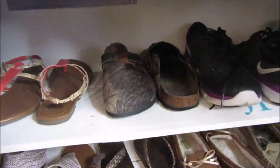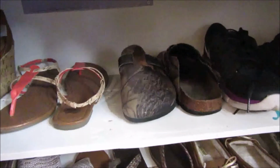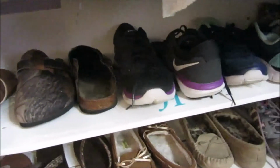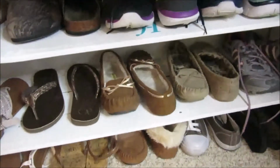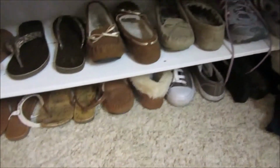And then I have these little hunting slip-on shoes. Absolutely love these. They used to be really popular back in my day, and I still wear them. I don't care. They're amazing. And then we have my Nikes. Some little, like, moccasin-type slip-on shoes. Same down there. Another pair.